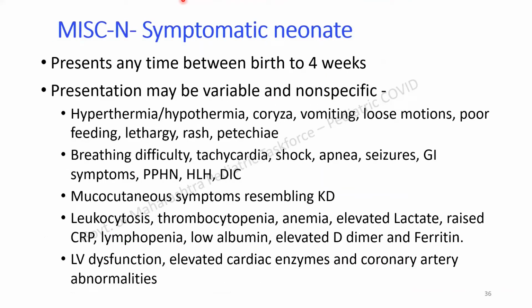Now, coming to multi-system inflammatory disease in the neonate. In a symptomatic neonate, the presentation is anytime between birth to 4 weeks of age. It may be variable, non-specific symptoms, such as temperature instability, rhinitis, GI symptoms like vomiting, loose motions, poor feeding, lethargy, rash, or petechiae. This baby could also have tachycardia, signs of shock, apnea, or seizures, and symptoms resembling PPHN, HLH, or DIC. Sometimes there are Kawasaki disease like mucocutaneous symptoms.